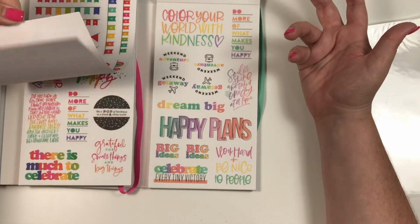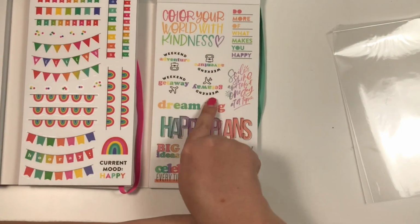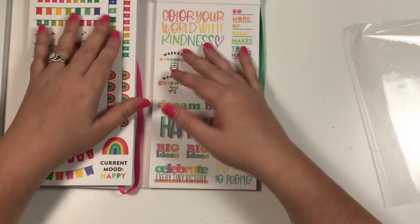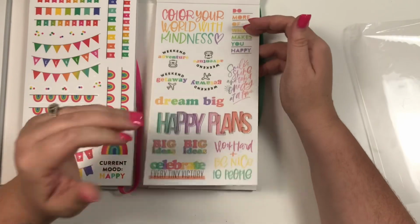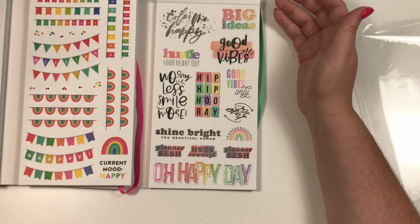Some of them are different. Like this was not in here, this whole page. And I love these. So it's like there's certain pages in each book that I like, but then there's certain pages that are repeated that I don't necessarily need. So this might be a book that you can easily split with a couple of friends, honestly.